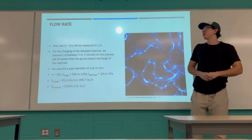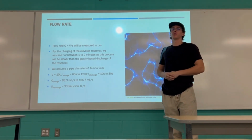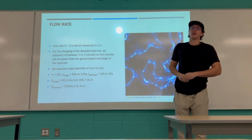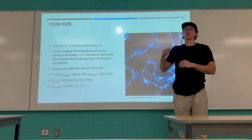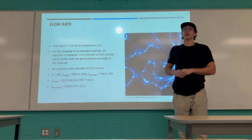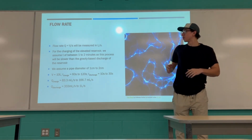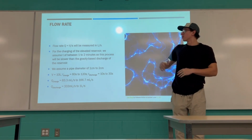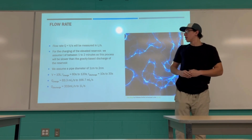Alright, moving on to flow rate. So we'll be measuring it by Q equals our volume per second, and in our case we'll do liters per second. Now we're gonna assume that to charge the top reservoir, it's gonna take 1 to 2 minutes, and then to discharge it, it's gonna be roughly 10 to 30 seconds. And then we're gonna use a pipe diameter of roughly 1 centimeter to 2 centimeters.